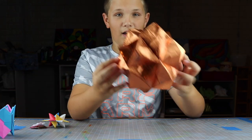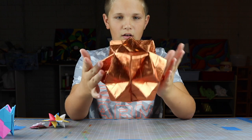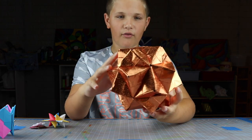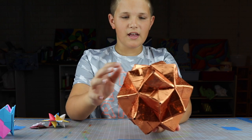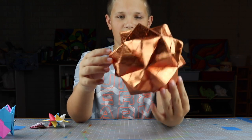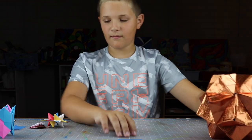And this model, I'm not exactly sure what the name of the shape is, but I did half of the modules, and then one of my friends at the convention did the other half. So it was kind of a collaboration.